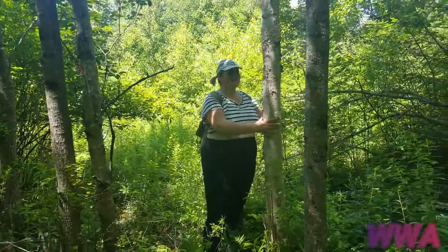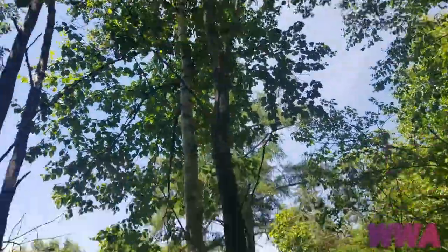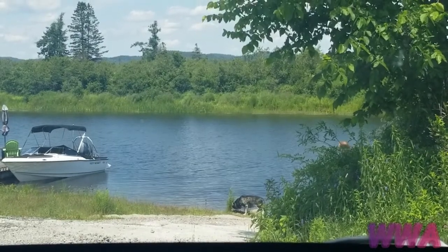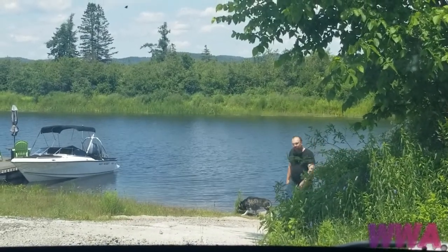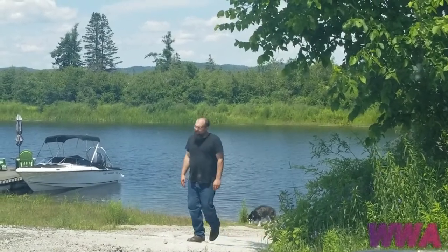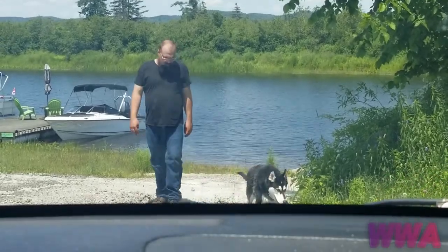This is my favorite tree, and it's so pretty. Oh my goodness. I brought Lightfoot to the river nearby so she could get cooled off. It was pretty hot. And we forgot to bring a dish for her, poor girl.